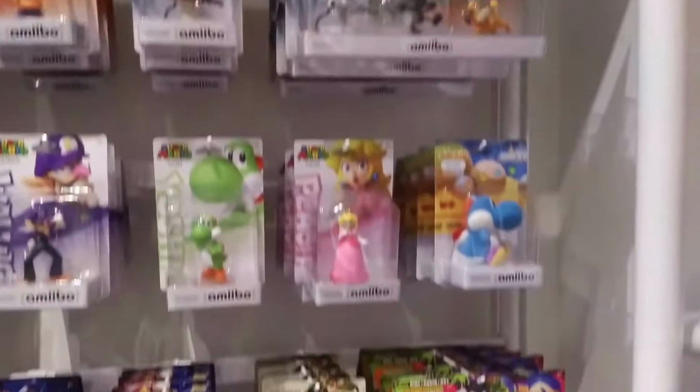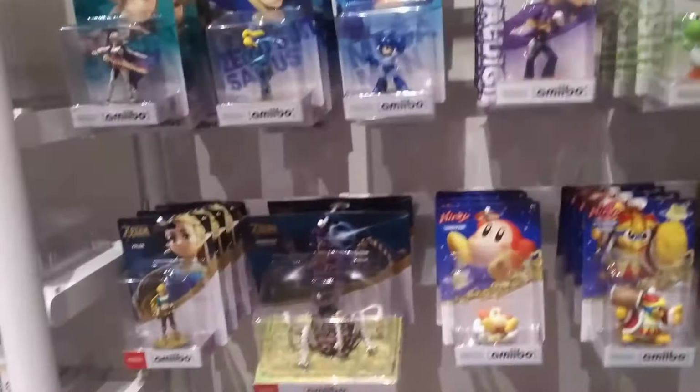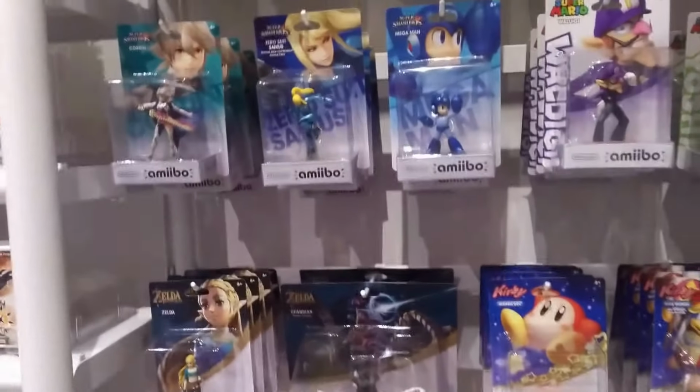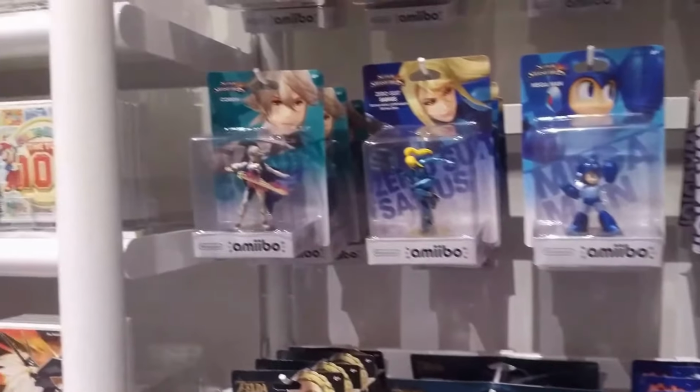Some amiibos over here. This is pretty awesome. Most of these I already have though. Looks like some of the rare ones they don't have. Yeah, I have all these. There's a few I'm missing, like the Wii workout one. I was never able to get that one.